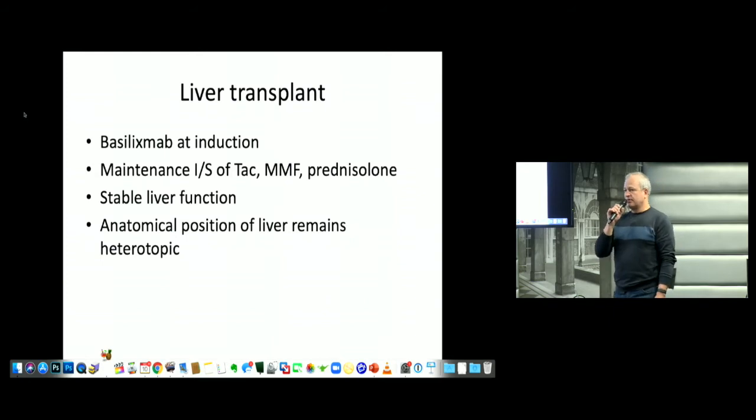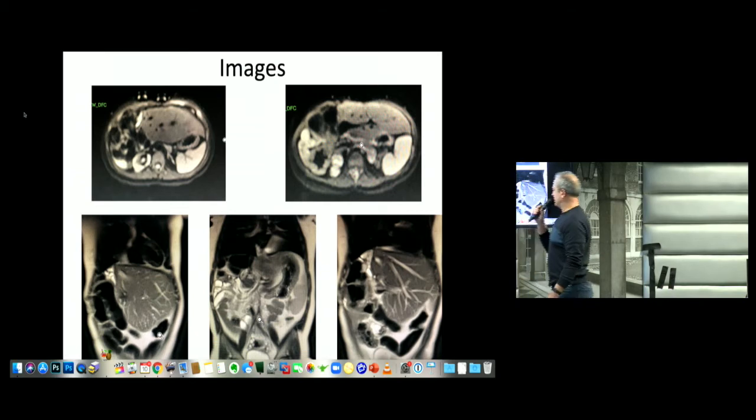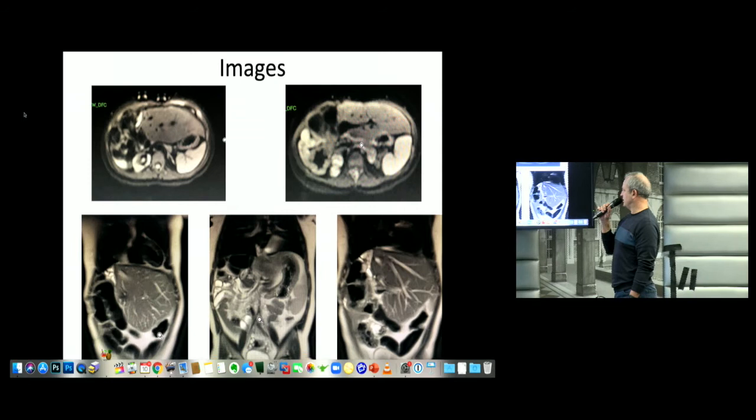Liver transplant was performed with basiliximab induction, and she's currently on 3-agent immunosuppression with excellent liver function, and somewhat surprisingly, left lateral segment is remaining in as if left lateral segment position. You would normally expect left lateral segment to migrate in the normal position and assume the classical liver position, but it's not in this case. It just got stuck there, presumably because of multiple re-explorations through the rooftop incision.